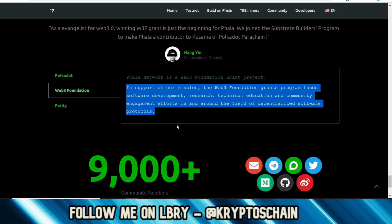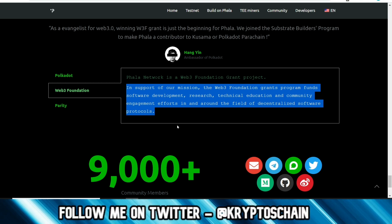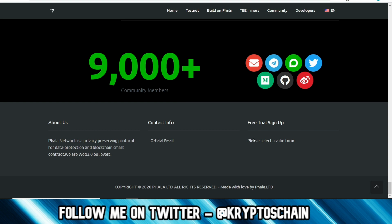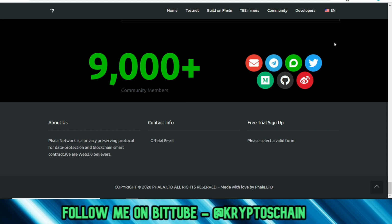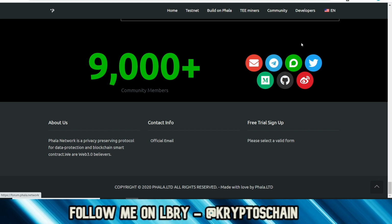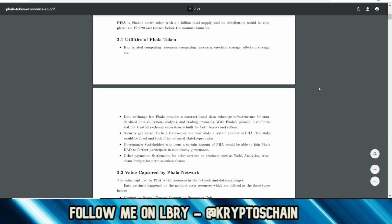The Web3 Foundation grants program funds software development, research, technical education, and community engagement efforts in and around the field of decentralized software protocols. 9,000 plus community members too. You can get their official email, but you can join their Telegram page if you're interested. As always, Telegram is the best source of information when it comes to cryptocurrency in general, not just for Phala Network, but anything.